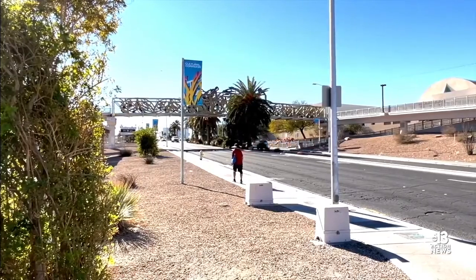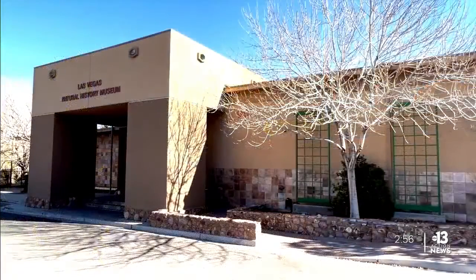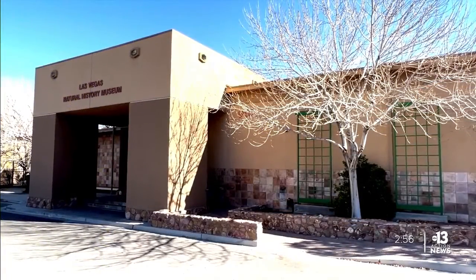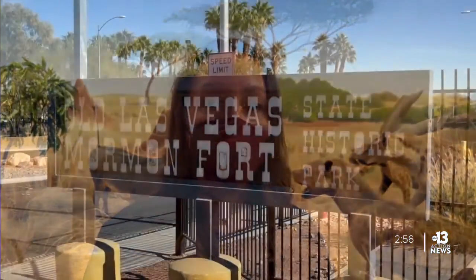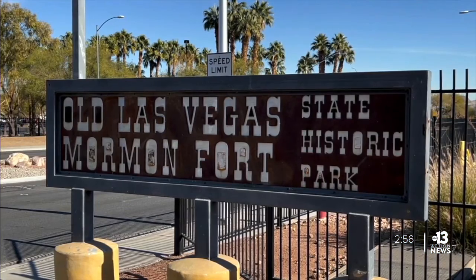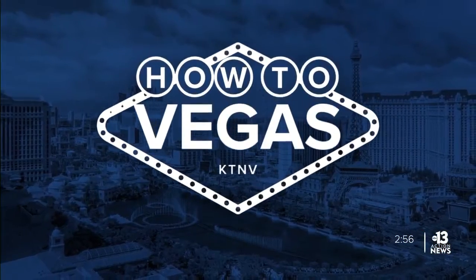Las Vegas Boulevard is full of entertainment and lights, but its history is not forgotten, also on the boulevard. We are very proud to be down here in the Cultural Corridor in Ward 5. We have really strong relationships with our neighbors, the Neon Museum up the street, and then the Historic Mormon Fort National Park right next door. So literally, we are the history of Vegas right here. Reporting, Jordan Gartner, 13 Action News.